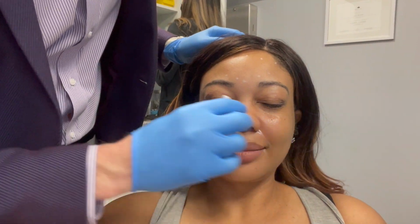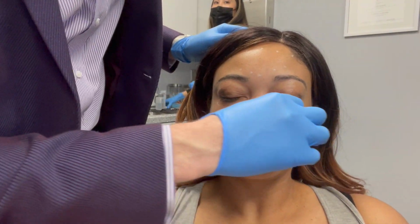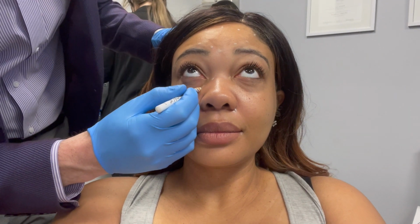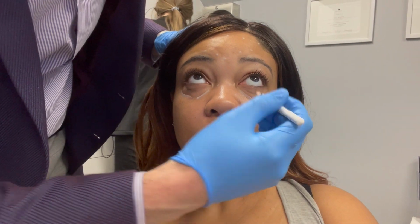Mark this off and remark this. Keep your eyes closed, as alcohol is gonna burn. I don't have the red thing yet. Okay. Clean y'all. No, that's alcohol. Okay, look straight up just with your eyes for me. Okay, very good.